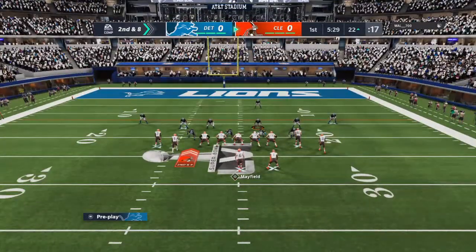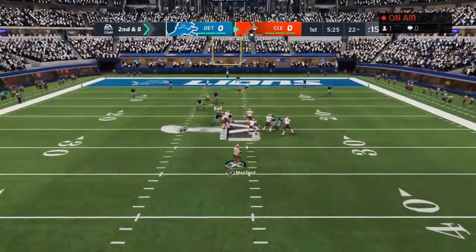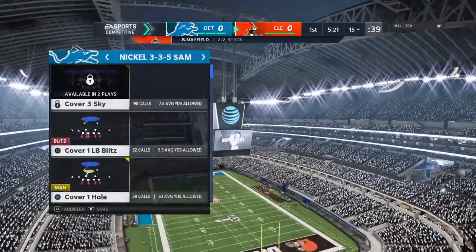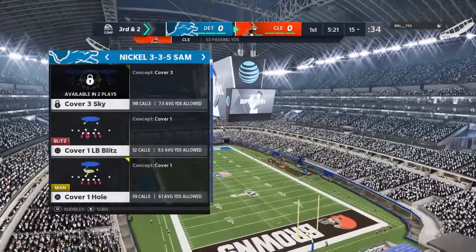The last run got a couple. Here's 2nd and 8. Play action now. Here's Mayfield, being chased out left. And finding the tight end Hooper. And he is out of bounds. Looks like right at the 15. The reception good for 7.